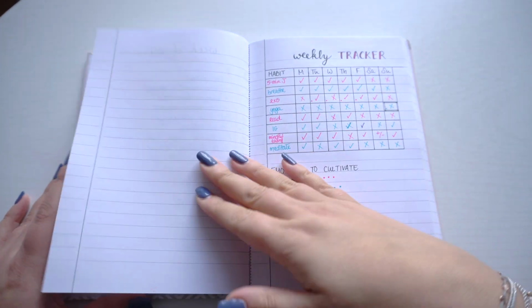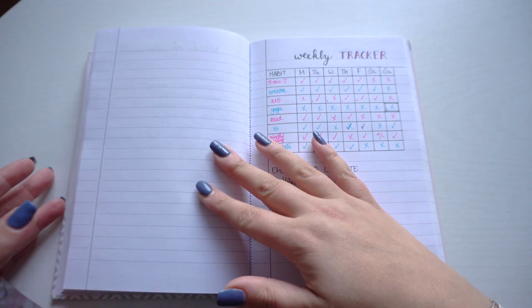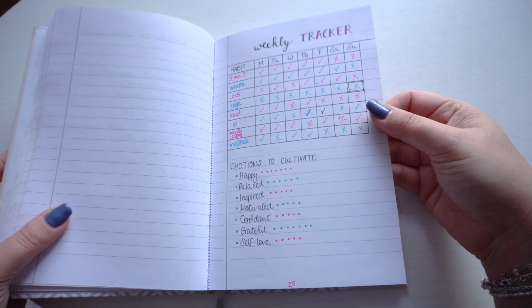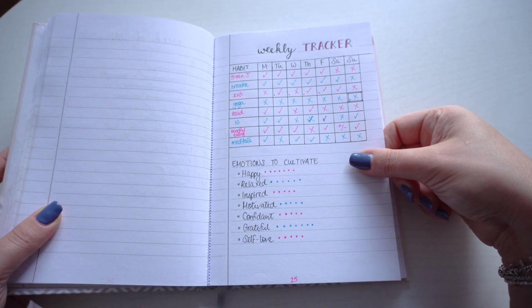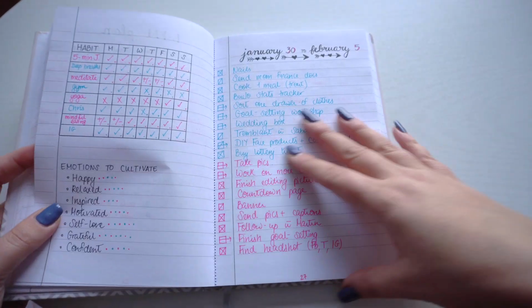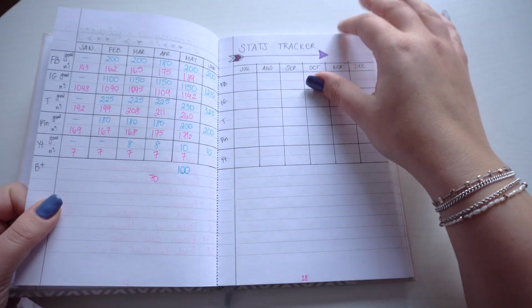There's a lot more of the same, just like lists, which is really funny because the way that I plan my weeks is so much more complex than it is now. This is my first ever tracker, I guess. Emotions to Cultivate and Weekly Tracker. I do still have the same concept, but a little bit more detailed and better, I think, in my bullet journal for now. Again, the meal plan, to-do list, another tracker for the week.